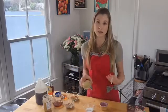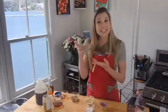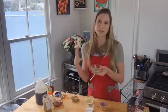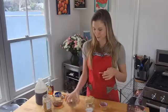I love Amazon as a great resource for finding a lot of these, especially if you want to try date sugar. If you've never heard of it before, go to Amazon, search for date sugar, buy a pound. Again, it's not really going to go bad. You can keep it in your cabinet and just give it a try when you want to.